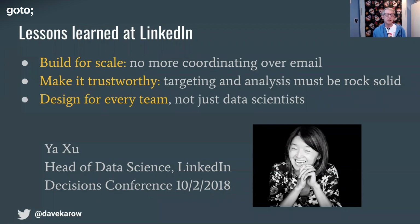And then the last thing they came up with, and by the way, this is all advice I got from Yazoo. She spoke at a conference that Split hosted back in 2018, right? And she's been an advisor. If you look, you'll find things in Split that look a little bit like LinkedIn's, because the team from Silicon Valley just kind of disassembles and reassembles, right? So design for every team, not just data scientists. A lot of times we come up with really cool tools and there's like 1 or 2 people in the whole org that understand how to use them, right?